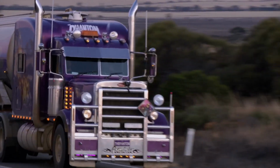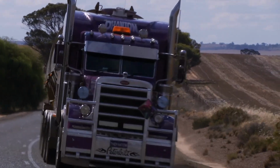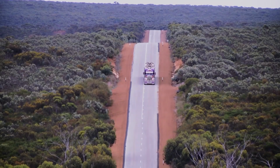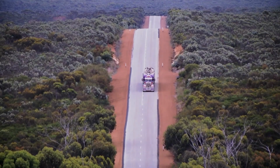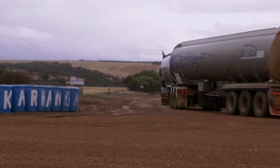Diesel trucker Sludge is driving headlong into the most frantic month of his year. Are you ready? He needs to deliver over 500,000 litres of diesel to dozens of farms across thousands of kilometres. Probably 80–90% of our work is all farm clientele.